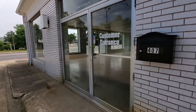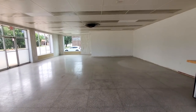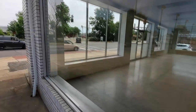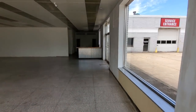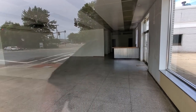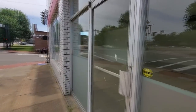I would guess this was some kind of a showroom here. Maybe they sold cars, I don't know. Yeah, because that's like wide open. Front desk or something. Keep on moving here. Yeah, there's the front desk there. I don't know if it was a showroom, but it was at least some kind of a waiting room.